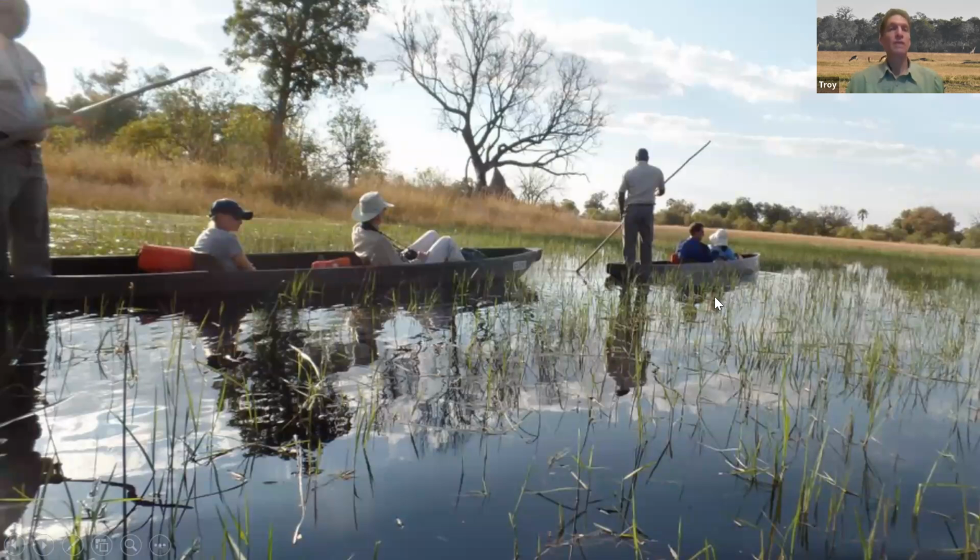All right, so we mostly traveled by motorboat throughout the center of the delta, but this is the traditional way that the local peoples have traveled, with the dugout canoes and poles. And you know, the only thing about these is that if you were to encounter a bunch of hippos or a large crocodile, they're kind of tippy and make you pretty nervous.